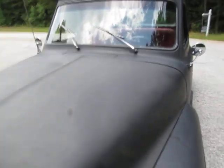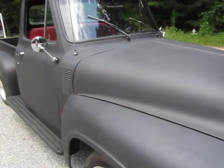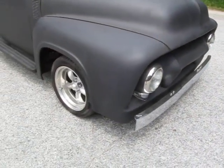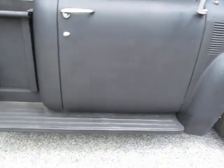The hood is nice and straight. The windshield wipers do work. In fact, it was raining the other day and I had to turn them on. Brand new front and rear bumper. Got a little spot right here where that got chipped off from the door opening. Probably a long time ago.